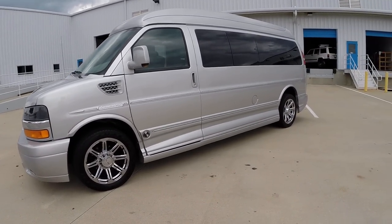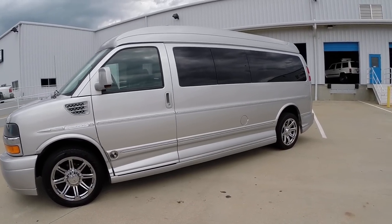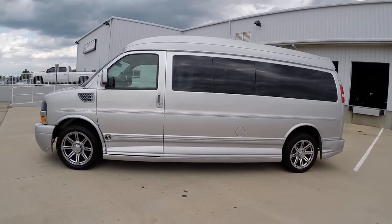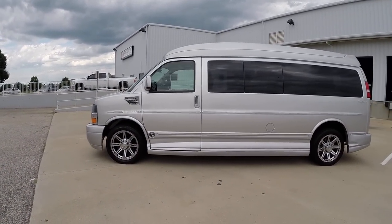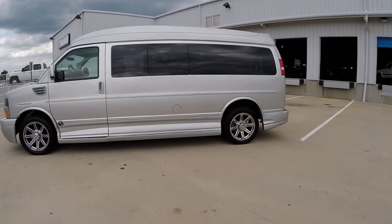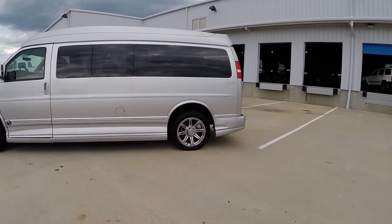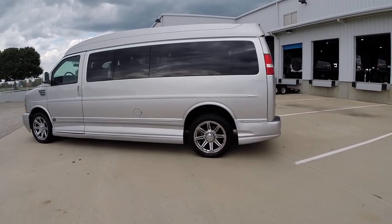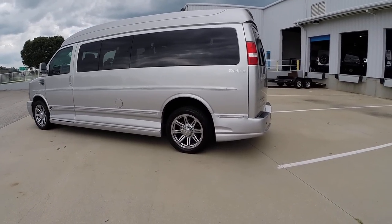Here at Davis AutoSports, we sell a lot of conversion vans. This is one of three that we have in inventory right now. We've been selling them for years, and this is by far the nicest and most impressive conversion van, condition-wise and, of course, amenity-wise and luxury-wise that we have ever seen. Almost the holy grail of conversion vans.